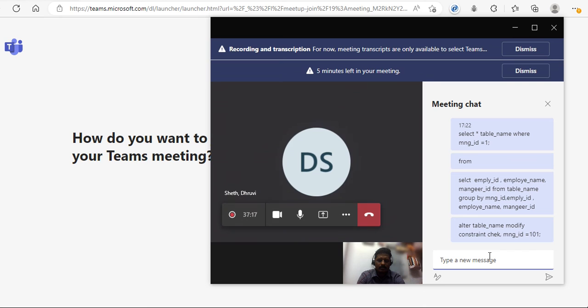Do you know the difference between a delete, truncate, and drop? Yes. Delete is a DML command. Drop is a DDL command, and truncate is also a DDL command.